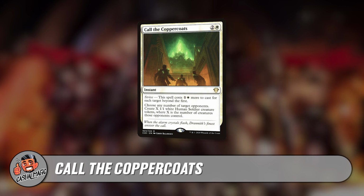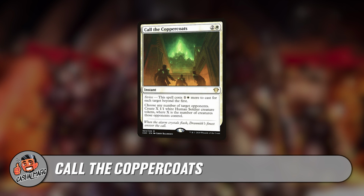Do you have it handy? Can you read it to the people? Oh yeah, I'd be happy to. Call the Coppercoats is two and a white for an instant with Strive. Strive being: this spell costs one and a white more to cast for each target beyond the first. Choose any number of target opponents. Create X 1/1 white Human Soldier creature tokens, where X is the number of creatures those opponents control. So basically, boom, extra creatures equal to how threatening the most threatening person is, or everybody.